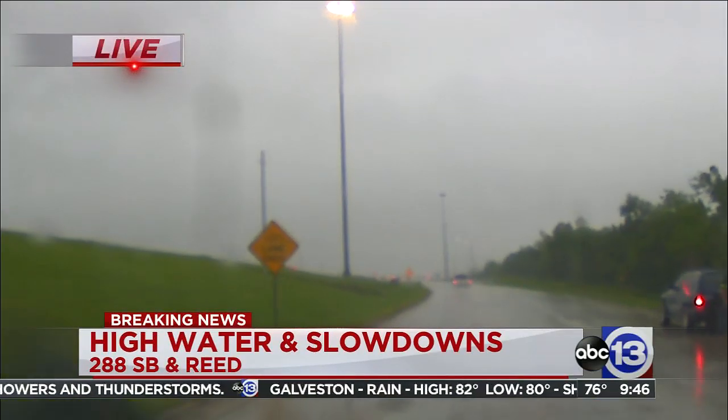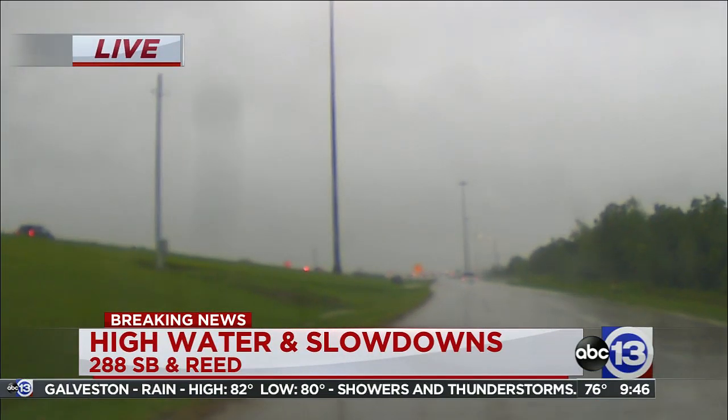Now to the south of here, Highway 288's had some trouble spots lately. Let's go to Jeff Ealing. He's driving along there. And Jeff, what are you seeing right now? Well, a lot of the same thing we've been showing you all morning long, Tom. Let's go ahead and get you out to what we're seeing on the roadway right now.